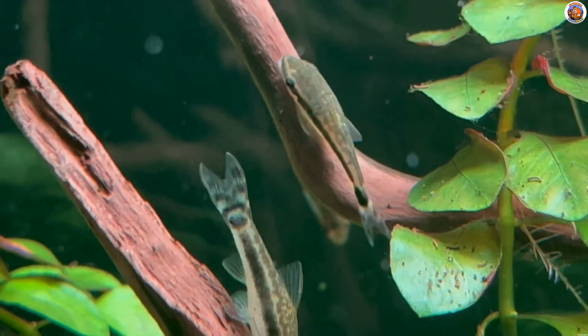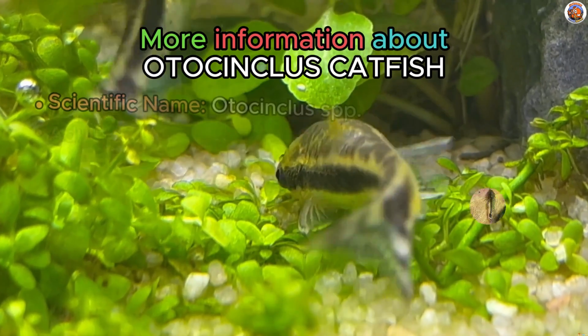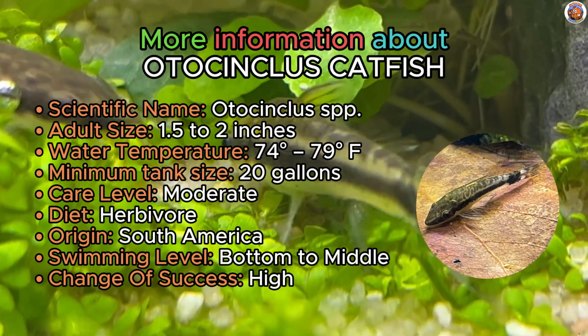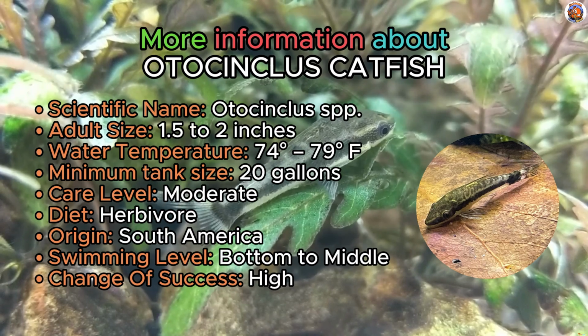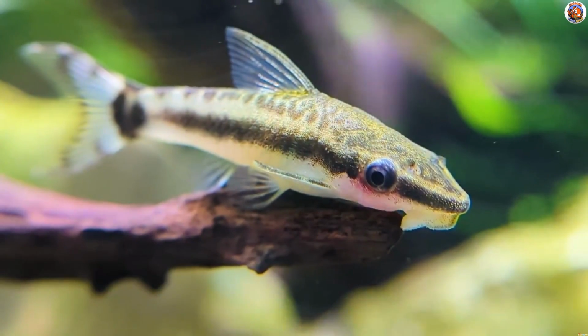Behold the unpaid janitor of the tank, the Otocinclus Catfish. This fish is a wonderful buddy to add in for your Pea Puffer tank because they are peaceful and efficient algae eaters. They do best in a tank with lots of plants and algae. Oh, and pro tip, supplemental feeding is a must as they oftentimes do too well of a job and will eat their natural food source and then starve.